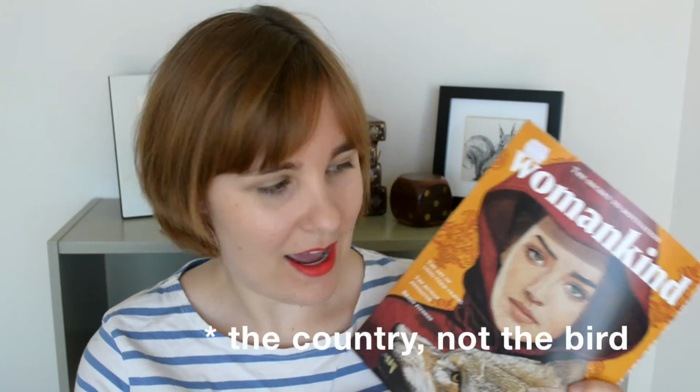And it seems like each one has a theme or a couple of different themes running throughout. This one seems to be Turkey and wolves and travel. I don't know if this is available overseas, but if I can find it, I will link it down below.